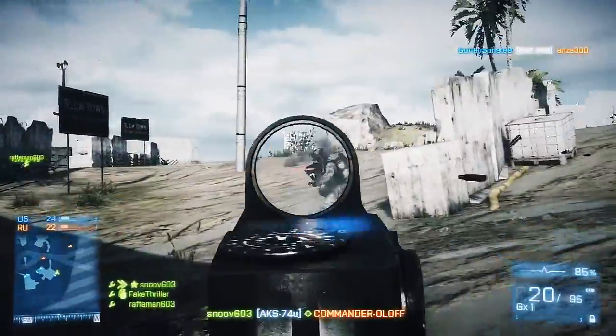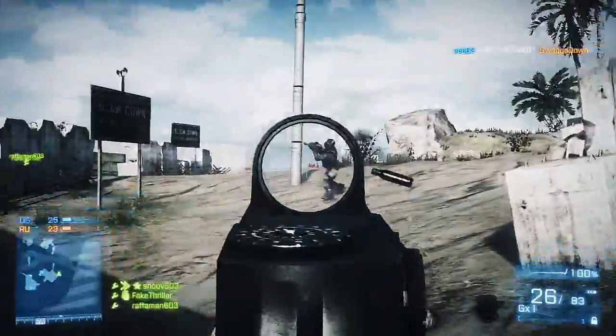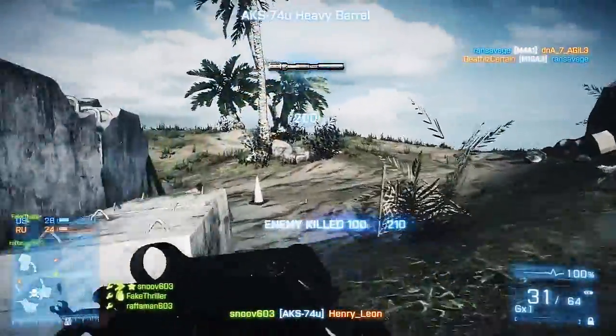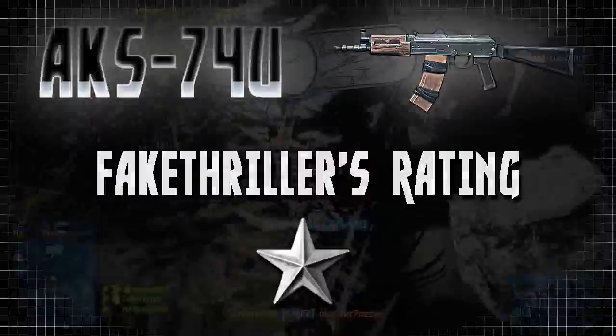Other than that, the gun sports a slightly slower rate of fire than the other Engineer class weapons, so it's sort of easier to stay on target from a distance. My preferred setup for this weapon is the Cobra sight with the foregrip and the laser sight. Overall, great hip fire, great damage, great versatility. I'm giving this weapon a 4 out of 5 stars.